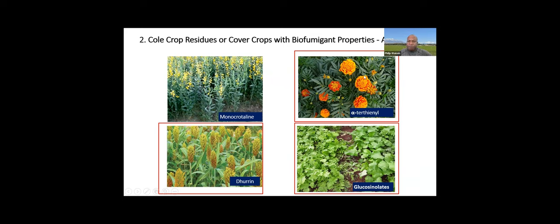And French marigold, which contains a chemical called alpha-terthienyl, and it's only photoactivated, meaning that it doesn't need to be incorporated in the soil. It's just intercropped with your crops. And once the sun hits the foliage or plant, it photoactivates, and then it can release this chemical in the soil and it can kill the nematodes. So I see that a lot here in the Coachella Valley, a lot of farmers are growing it. So you just want to use that, intercrop with other crops to continue to release that chemical that can kill the nematodes.